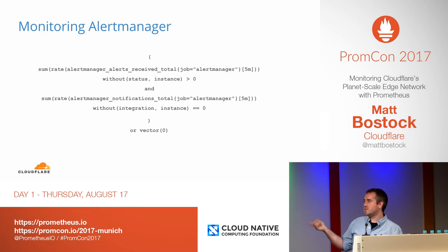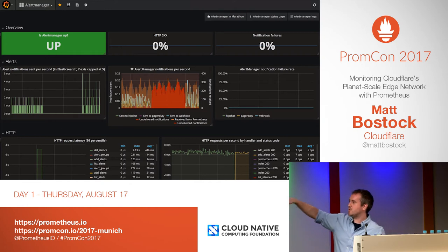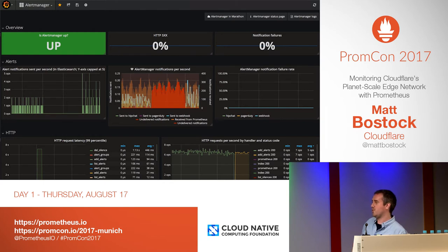This is the query we use to see when Alert Manager is receiving alerts but not actually sending any out. And this is an example when it actually happened. We hit a deadlock in an older version of Alert Manager. It stopped sending us alerts. And you can see the red spike is when it stopped sending us alerts. And we got paged by Grafana to alert us to that. So we alert on that. And we also alert on when Alert Manager is down using the up metric.